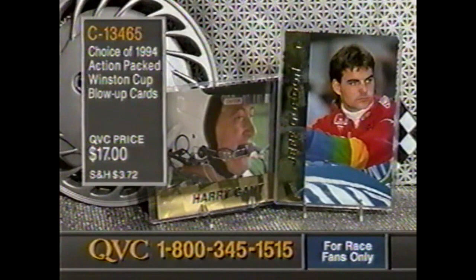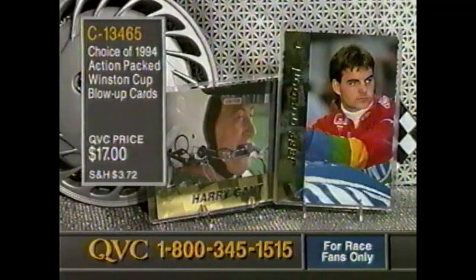Still available, here is the bigger card. These are the blow-up cards. We've got one of Harry Gant, very limited there. Also, Jeff Gordon's is limited. Each driver that comes on the air during our For Race Fans Only season will have a blow-up card from Action Pack. It'll be priced at around $17. Gives you a chance to have an ongoing collectible.